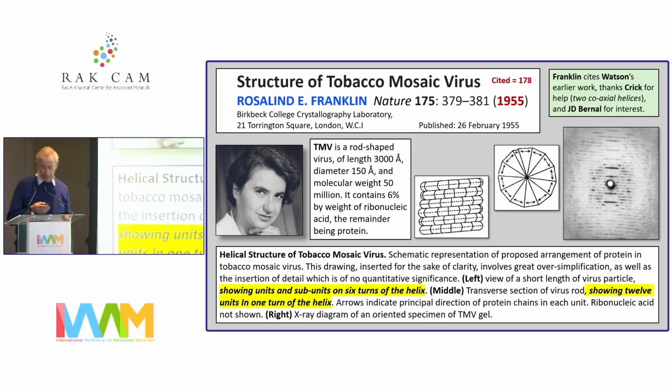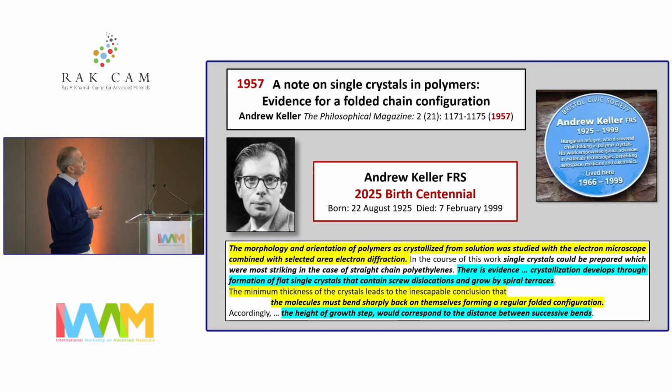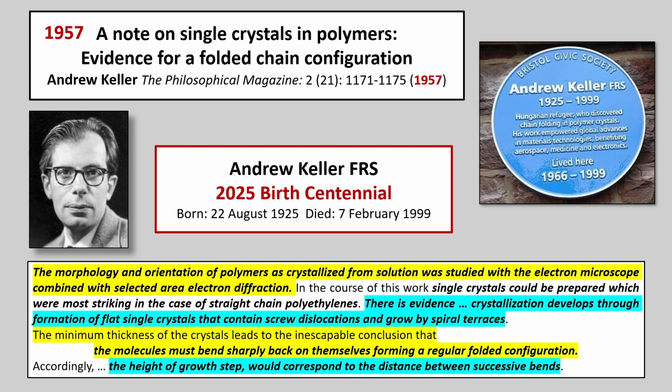And again, helical, if you look here, and she shows in this picture how the helical pattern emerged. So this is 1955. Polymers had a significant event. I don't think, Andrew, it was celebrated, was it? The discovery of the folding crystallization. I know when I became an undergraduate, it was a big deal. I mean, everybody was talking about the fact that polyethylene does not crystallize with infinitely long chains that are parallel. In fact, they fold on themselves. And Andrew Keller was a very eminent figure.